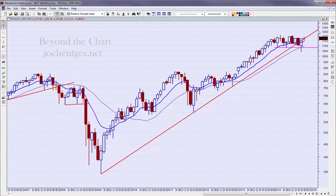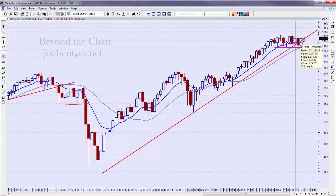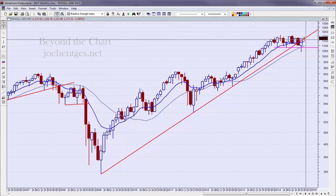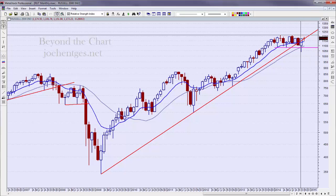I haven't touched this trend line in months. I drew this trend line and we're just watching to see how it plays out. Well, here's how it's doing. It's just kind of hugging it. Okay, the next thing we're going to take a look at is our indicators.